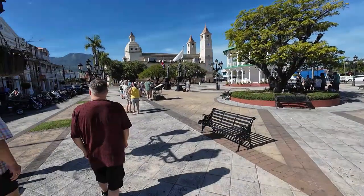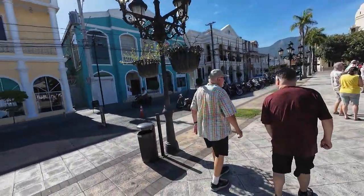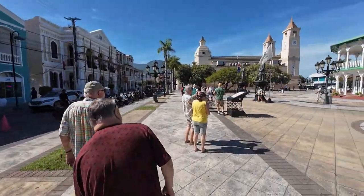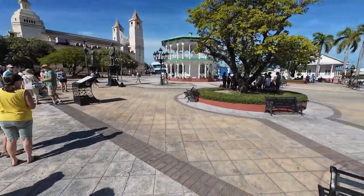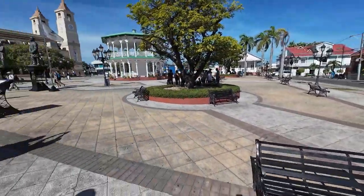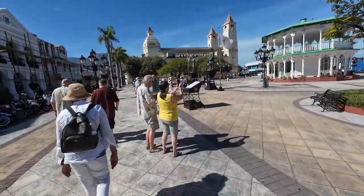So we are at the first stop. The closest city to Amber Cove is Puerto Plata. And so at our first stop, we are going to do some walking and explore different sites in Puerto Plata. This is the town. So before we walk, this is what it looks like. See the beautiful mountains in the distance. We're congregating together right now, and then we're gonna walk and go to the different destinations.